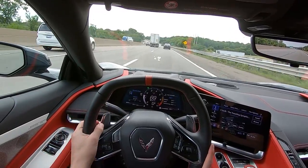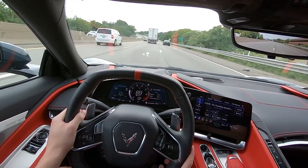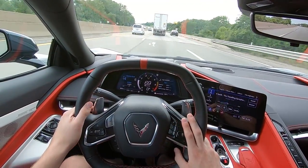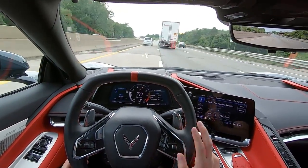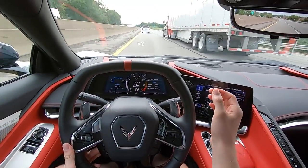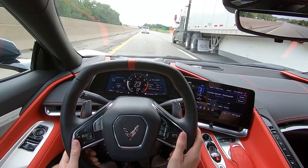So, not much engine noise. This engine really is pretty refined and quiet. At these speeds, I mean, at 70, we're doing, what, 1,400 RPM, so not an issue from there, but it does make the listening experience a little less good just because of all that noise you have to fight through.